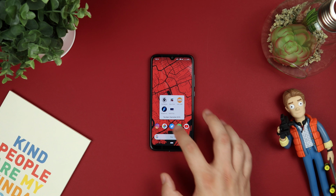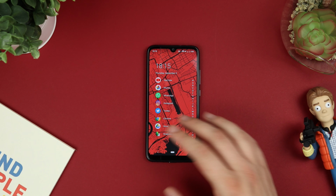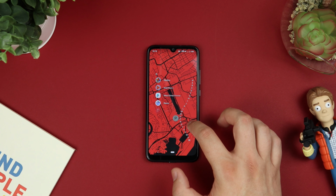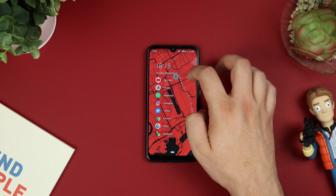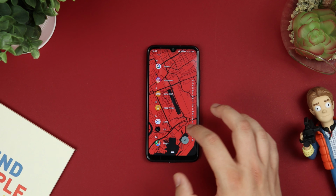Next up then we have a really unique launcher called Niagara Launcher. Now it's very simple in regards to how it actually works. You've got some of your favourite applications here on your home screen, up to 8 of them, and then basically you've just got the alphabet down the right hand side, and then sliding up and down is going to take you to that specific point to get access to a specific app.